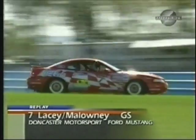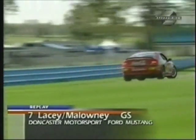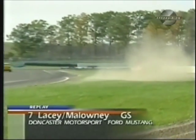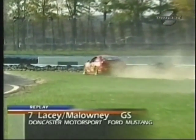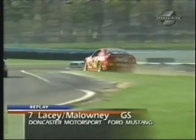Boy, we got a replay of that one. That was an interesting little event there. The number 7 of David Lacey. Boy, he slides way wide. A great big slide. He's on the brakes while he's doing this, and he actually scrubs off a little bit of speed, and a good thing, too, because he keeps it off the wall. After that initial mistake, a nice piece of driving as he slowly eases it back onto the racetrack and avoids Terry, which is probably what it's all about once you make a mistake.